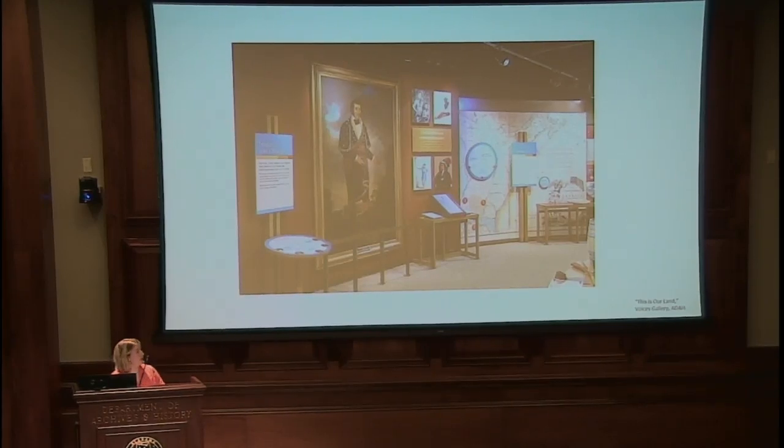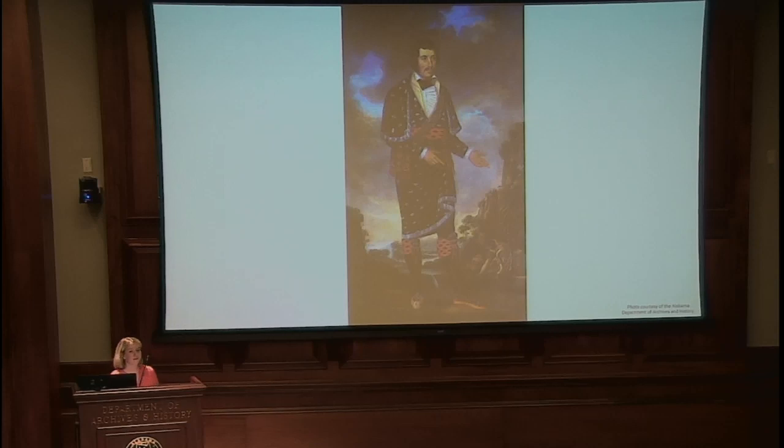Now, what about the man, though, in the portrait? Who is William McIntosh? Well, he was a Lower Creek leader who was born in the town of Lakwete, which is in Carroll County, Georgia. His father was Scottish, and his mother was a Creek woman of the Wind clan.